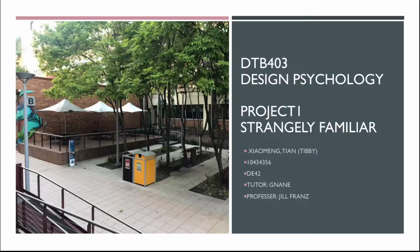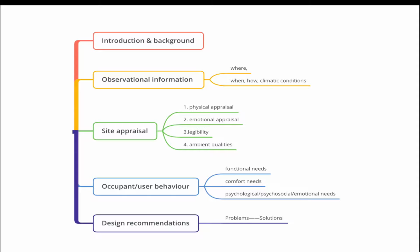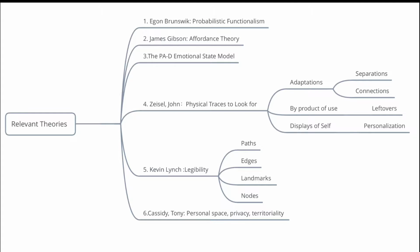I selected an outdoor leisure space in front of Garden Point Library, which I almost pass by every day, and I spent 4 weeks observing person-environment interactions in this space. Here are, from introduction to observational information and site appraisal, occupant behavior, and design recommendations. And here are the series which are relevant.